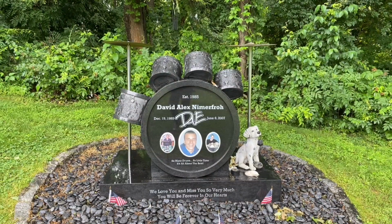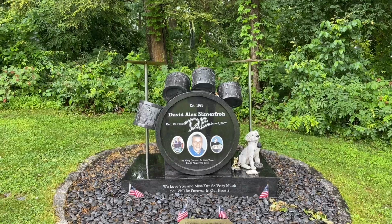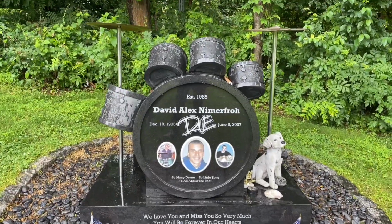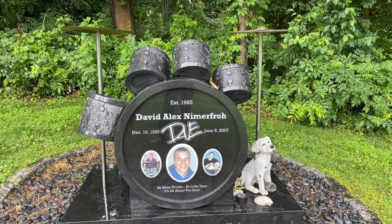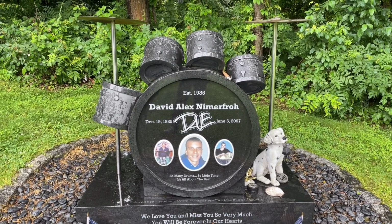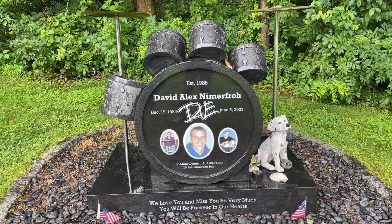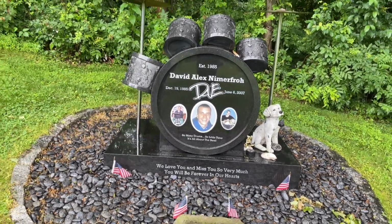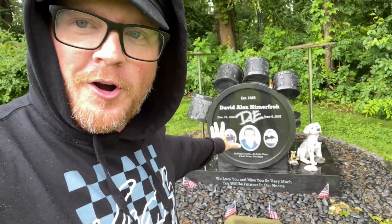My wife and I were standing here and checking this out, and we ended up actually meeting the mother of this boy. Check out this gravestone, this burial site here. This is for David Alex Nimmerfroth, if I'm saying that right. I'm probably pronouncing his last name wrong. So this is a grave that a mother put here for her son.